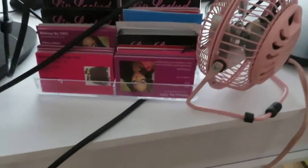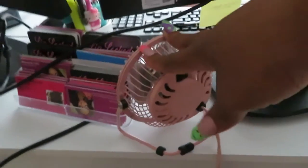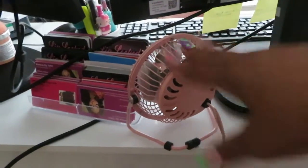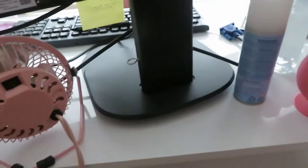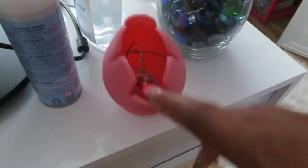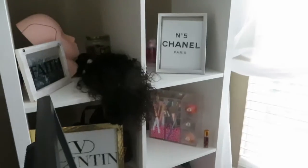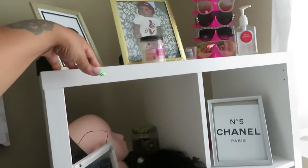My business cards, this little fan which I had since I stayed in Atlanta, and I just kept on my desk at work. This is for Cricut, so it's where you just put your little extra pieces in. Some disinfectant spray. This over here, I had my cube over here because this is where my work is going to be. I ordered some little things to hold my bundle, so they're going to go up here. They're coming from Amazon today.